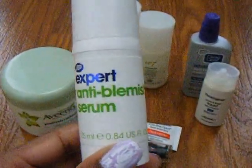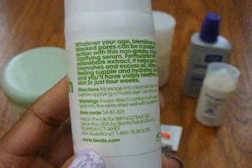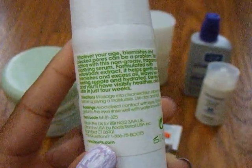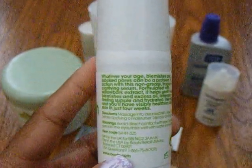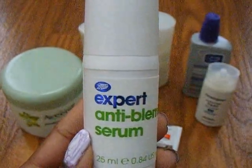I also use this at night. I like it a lot. It does take a while to work. Well, not a minute, I should say it'll take a couple of days to weeks to work before you start seeing results. But I do really, really like this.